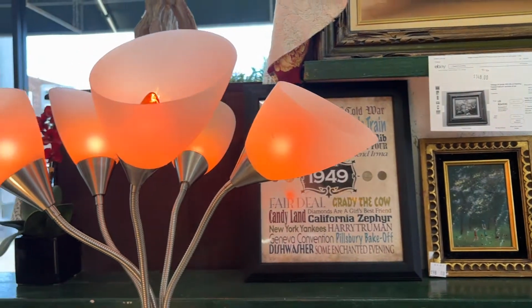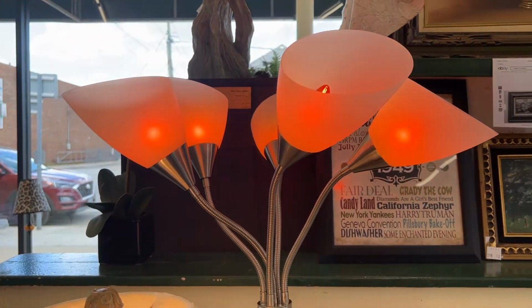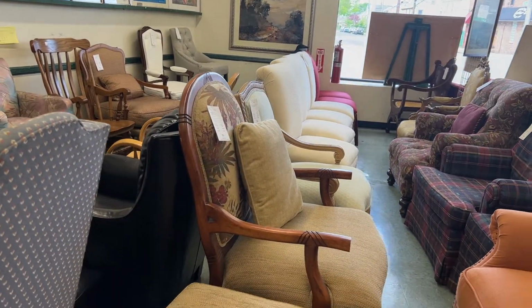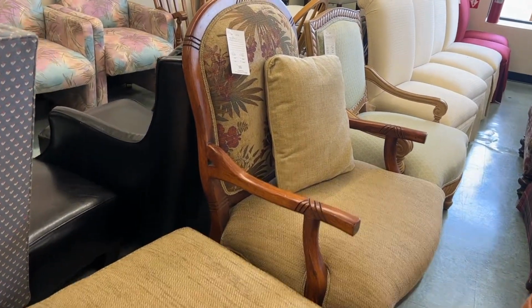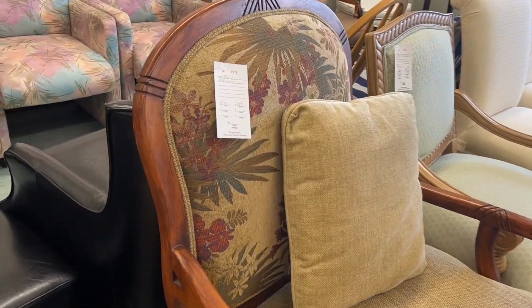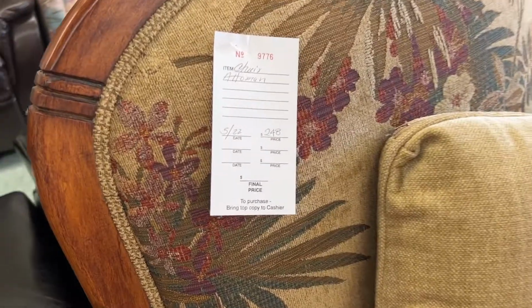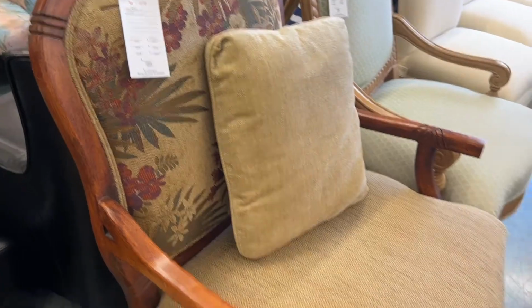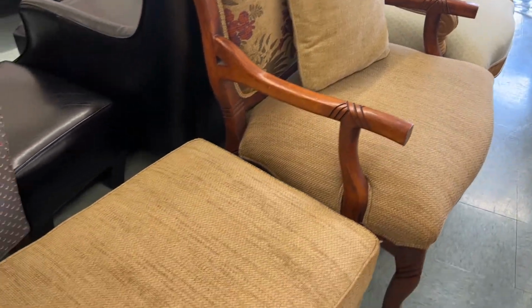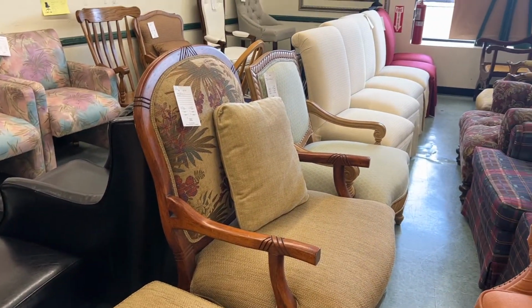I loved this vintage floor lamp. They have some really beautiful chairs and ottoman sets. This one was $248 and it would go down in price should it stay week after week, but I have a feeling this would sell pretty quickly.